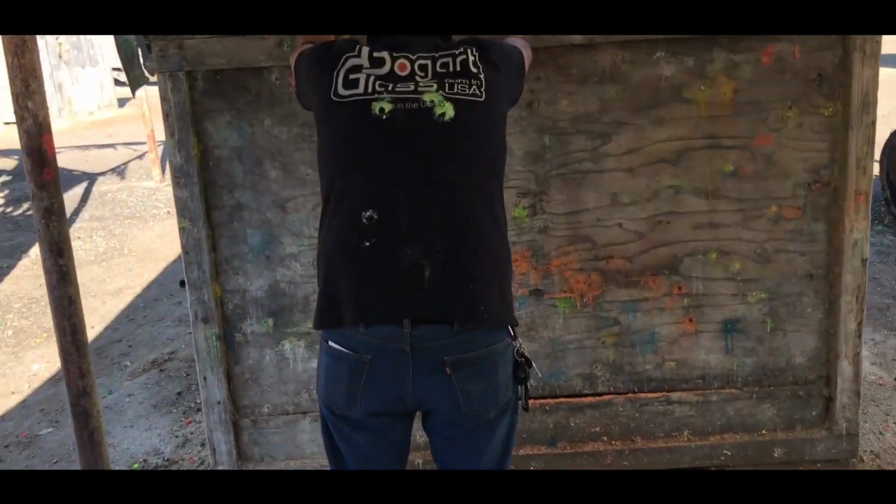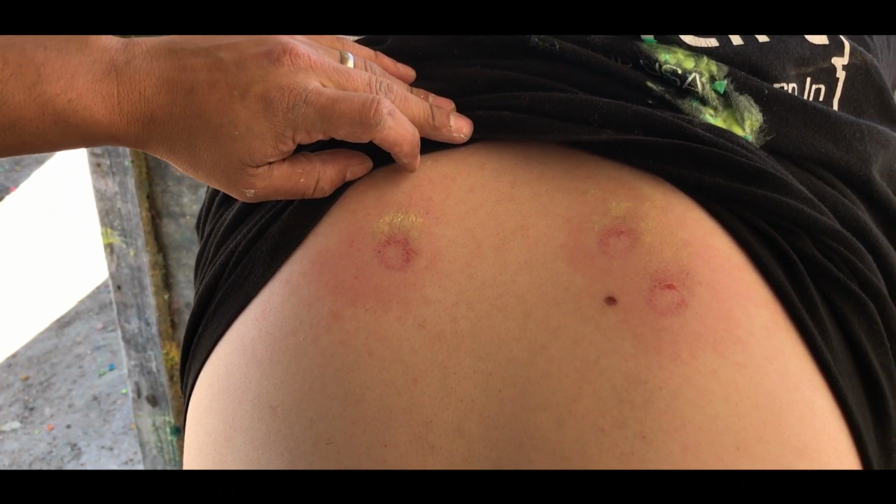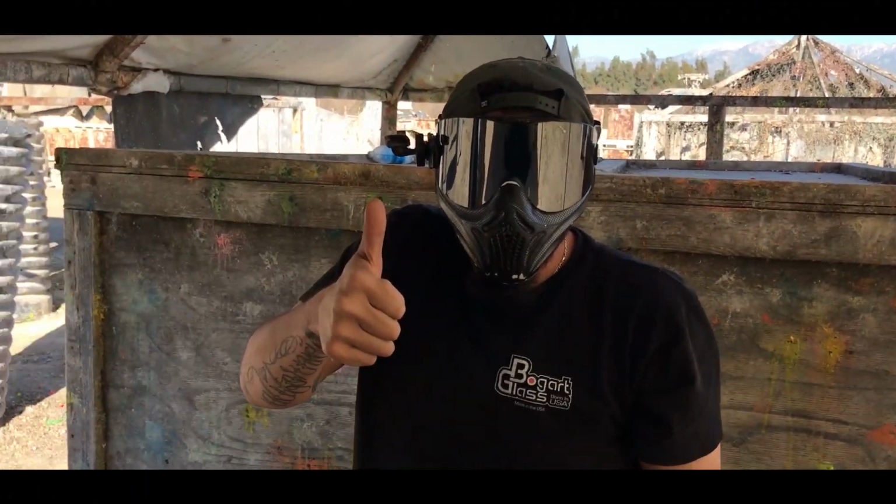He is such a champ. Good job, Robert. As you can see, it also leaves welts right here on his back. Thank you, Robert. Good sport.